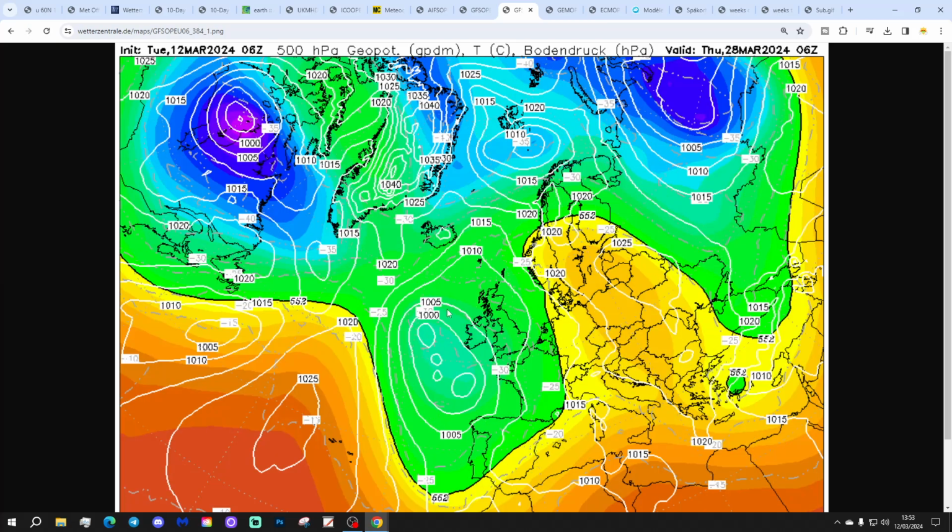Unsettled as well, with further low pressure coming back in during the last week of the month, so we're more or less back to square one by the 28th of March, still with low pressure very close to the country.